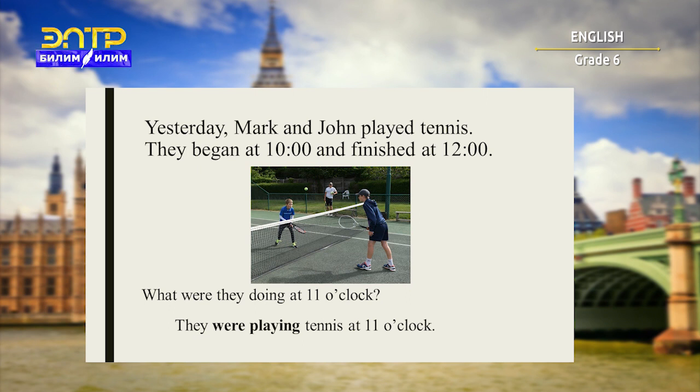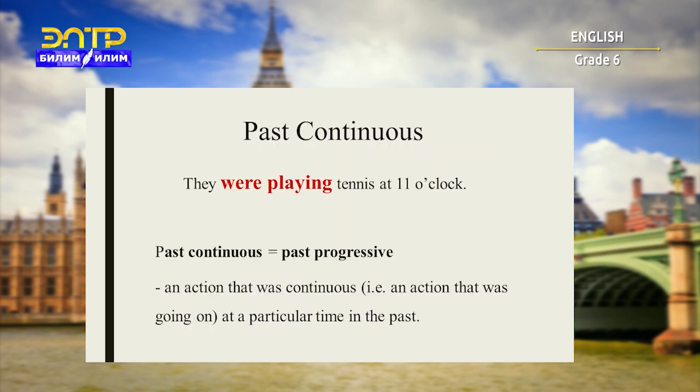We have talked about past simple in our previous lessons. And today we will talk about past continuous tense. We use past continuous to talk about an action that was continuous at a particular time in the past. An action that was going on, continuing. So in this example, the time is 11 o'clock.